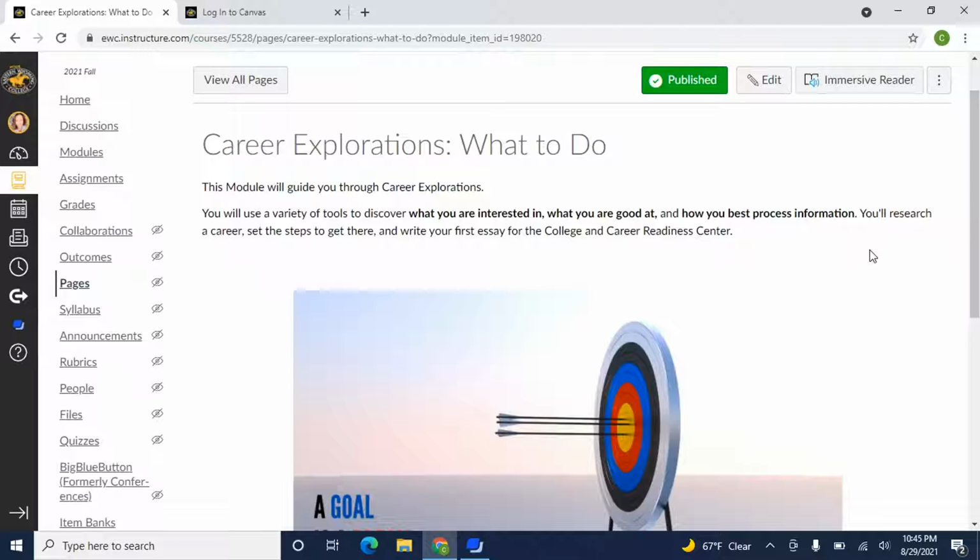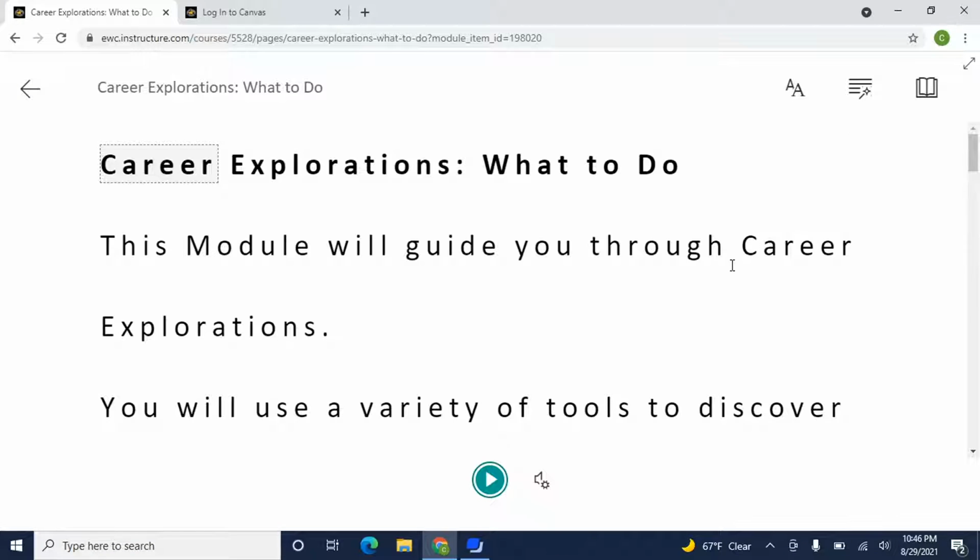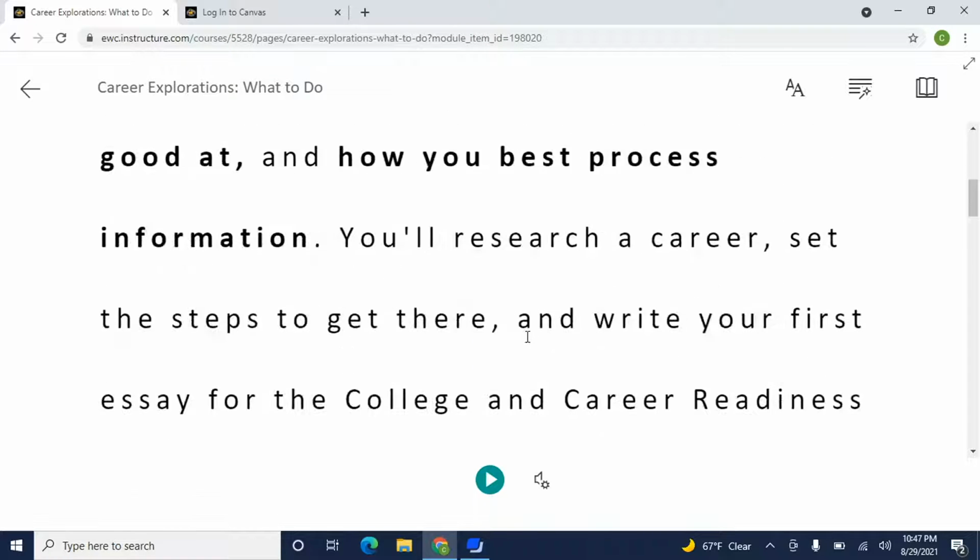One of my favorite features of Canvas is this tool called Immersive Reader. On any page in Canvas where there's text, you can click Immersive Reader. It will open up in this new page and it will look a little bit different. The text is bigger and there's this play button at the bottom. When you press the play button, somebody will read this whole page to you.